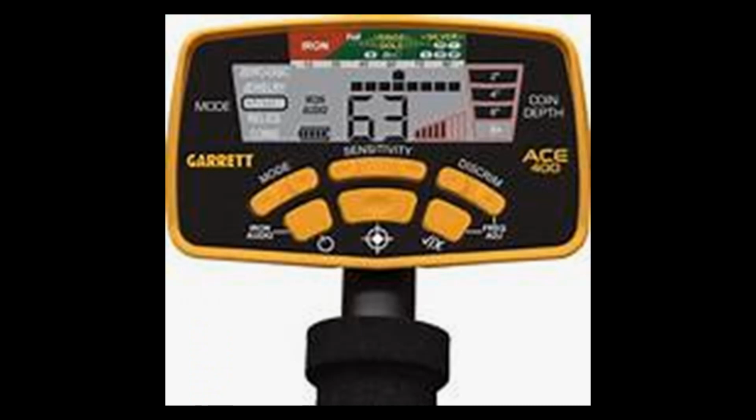The ACE 400 is a single frequency detector that runs at 10 kilohertz, which makes it more sensitive to smaller targets and those with medium conductivity. This machine weighs about 2.9 pounds with the stock coil and uses cam locks to adjust the shaft length. It uses 4 AA batteries that will get you around 25 hours of search time before you have to change them, and that depends on if you're using iron audio and how much discrimination. There's a few variables in there, but you're going to get somewhere around 25 to 30 hours out of it either way from what I've seen.